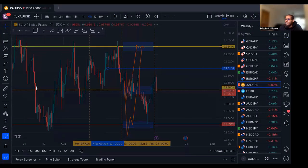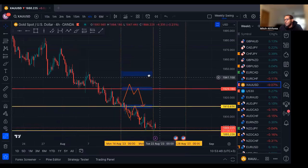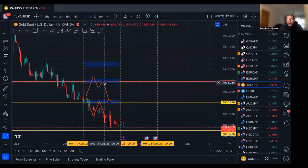Now, gold last week, our bias was to look for selling opportunities. It is still the same situation this week. Now, according to last week, we did have these three areas where we could end up looking for selling opportunities from.